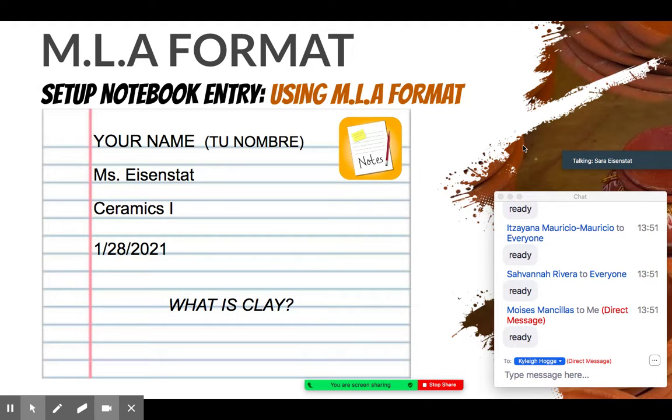All right, so the language arts component that I use to keep organized is called the MLA format. I did this all through college, and I find that it's valuable in an arts class to keep our visual notebooks organized. So go ahead and take down MLA information, writing your name, my name, the course name, today's date, and your title for this entry, what is clay? Once you have that down in your notebook, type MLA in the chat to confirm.